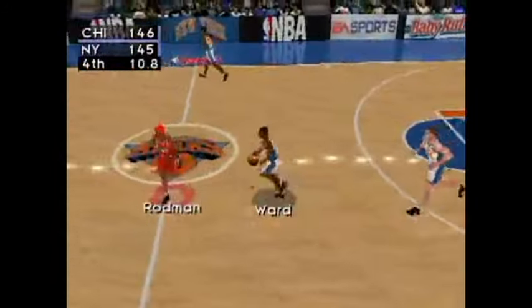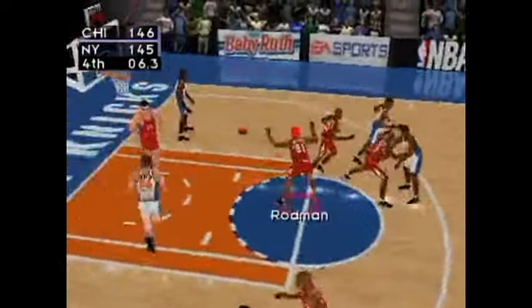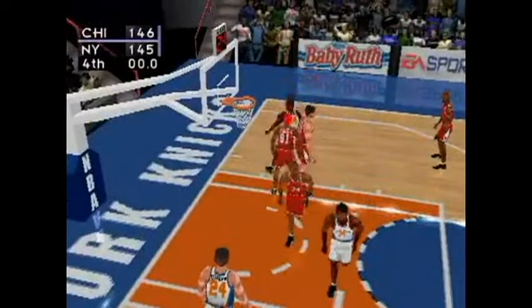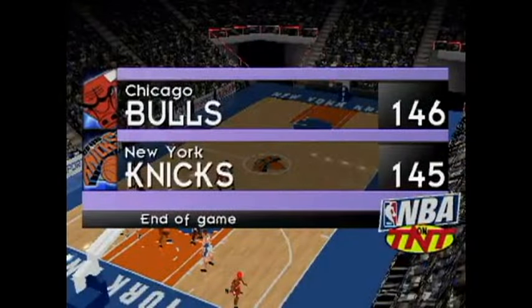Inbound pass to Ward. The top of the key to Oakley. Dudley gets the rock. Passes it to Oakley. We have reached the conclusion of play. At the end of an intense game, the Bulls have narrowly defeated the Knicks, 146 to 145. With that win, the Bulls remain first in the Eastern Conference, while the Knicks hold second in the Eastern Conference.